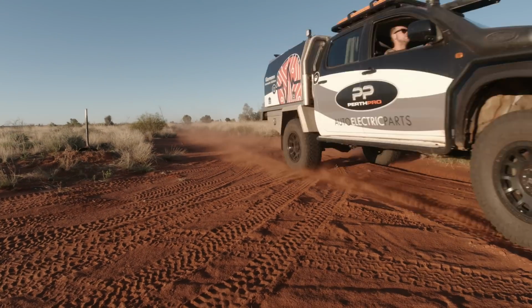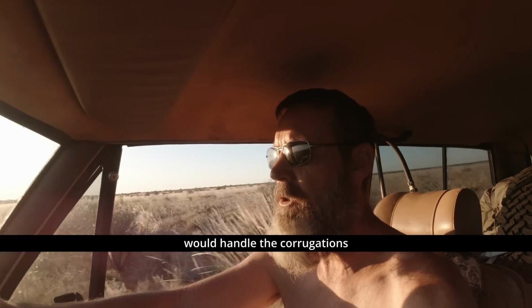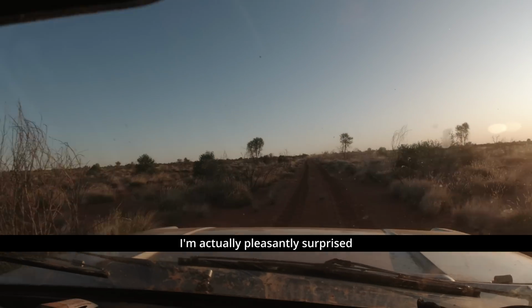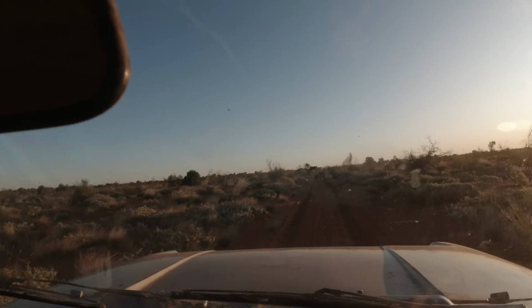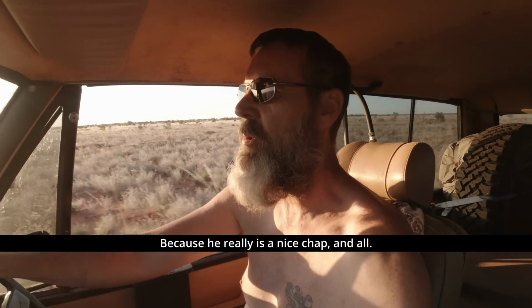I don't know how the others are going, but it's smooth as a baby's butt. We're sitting at 50 to 60 kilometers an hour and making up good ground. At this rate, it'll be late, but we'll arrive at the halfway point at well 33 tonight. I've been wondering how the Range Rover will handle the corrugation. I'm actually pleasantly surprised. Like a sailboat through the dunes. Not that bad. I thought it was going to be bad, but no. All right, not too bad at all.